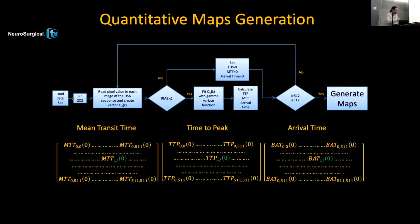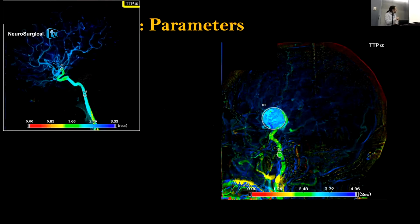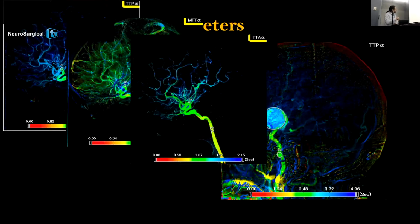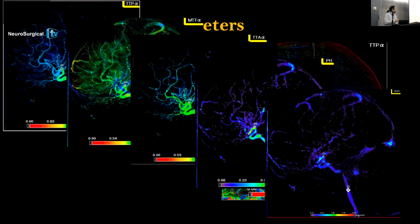By calculating these parameters at every single pixel in the image, we end up making color maps like this. And this is angiographic parametric imaging. You see in here time to peak, mean transit time, time to arrival, peak height, area under the curve, etc. These are biomarkers that are loosely connected, actually, with the flow.